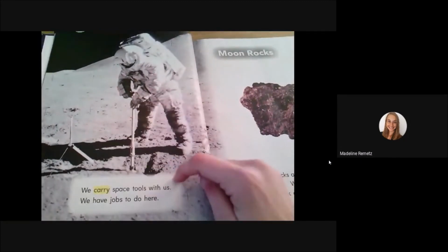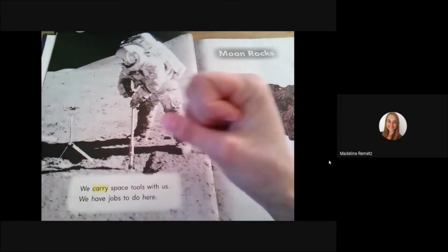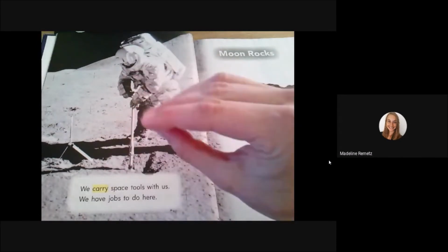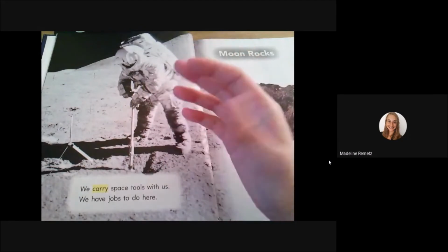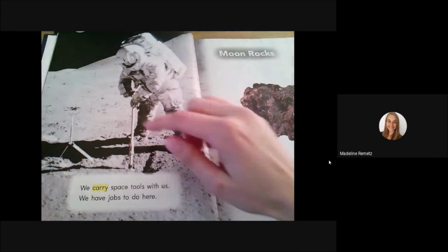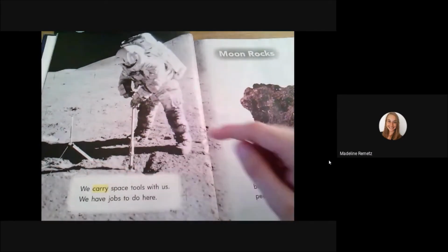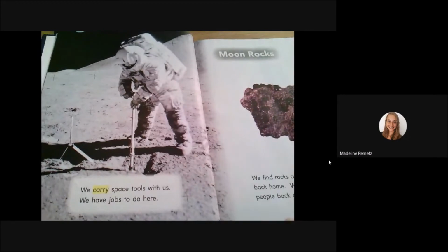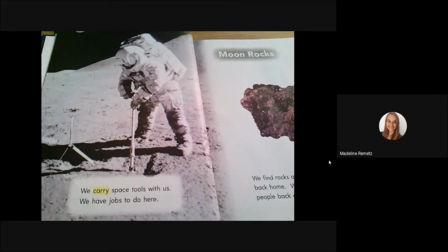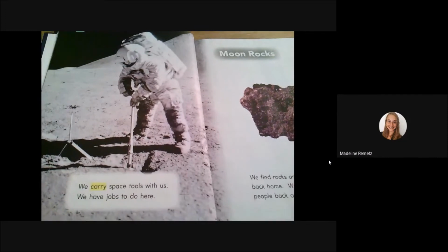He seems like he might be taking a picture, or he might be picking up rocks, kind of with one of those claws you can get in a vending machine, or maybe a claw you can get to pick up trash. But I know you're thinking it, so I'll tell you, I see another word of the week. But I haven't seen many long O sounds so far. I see a lot of ones that make the oo sound, and I see a lot of short O's, but we'll keep looking.